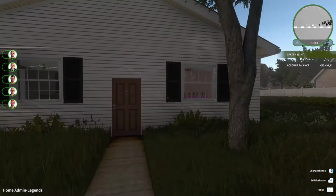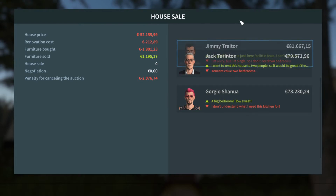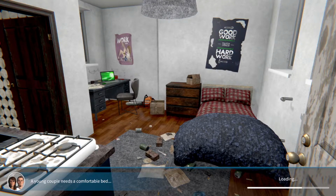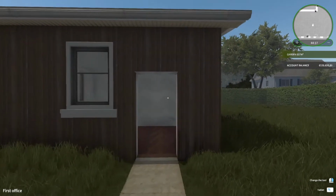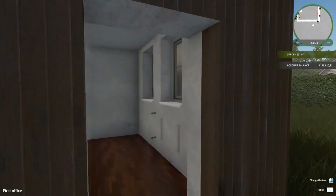I didn't do anything to the garden because they can go fuck themselves. So let's put the house on the auction. Let's see what we get for it. Ooh, that's a lot of money. 95,000, that's a $40,000 euro win. So I will gladly accept that offer. I could probably haggle for a little bit more, but I don't really care, to be honest. So now I have 125,000 euros in my account, and as you can see, I still have my beautiful house.